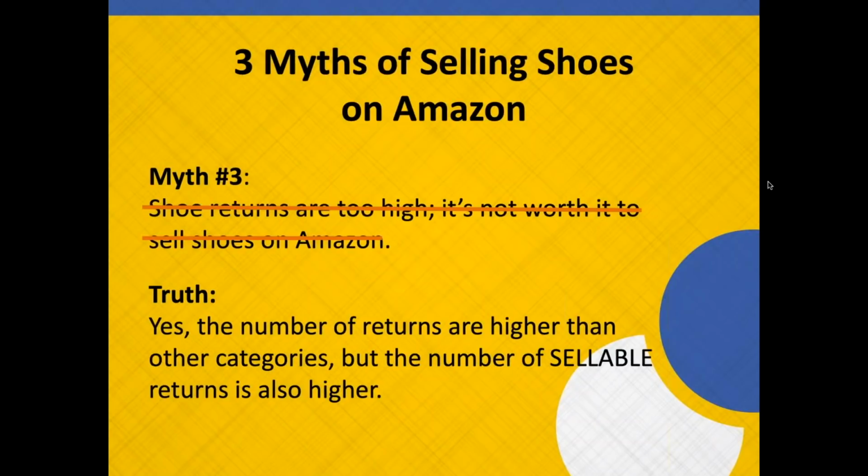Yeah, and I want to say one more thing. I actually have an image I want to show everybody. One more thing about the claim that shoe returns are too high, it's not worth it. Like Rebecca said, yes, the number of shoe returns is higher than other categories, and that makes sense. People are trying stuff on. If they don't like how it feels, they return it. If it doesn't fit right, they return it. But the number of shoes that actually go back into sellable condition is extremely high, almost 100%, 96% go right back into sellable condition.